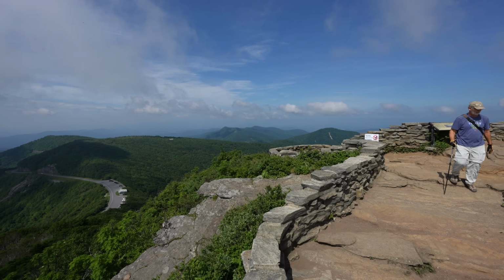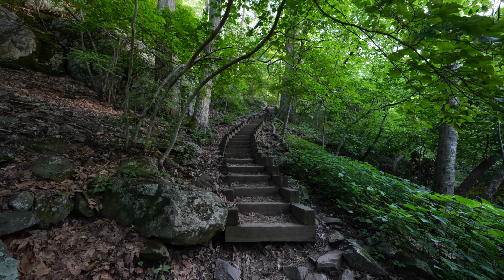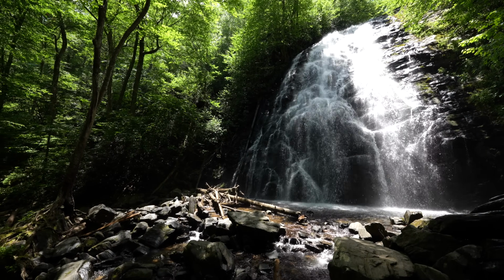Most of the popular hikes are honestly less than a mile or 2, but they're uphill the entire way, and they're some of the steepest trails I've done in a long time. In terms of my favorite hikes, there are so many great ones, but Crabtree Falls, Humpback Rocks, and Craggy Pinnacles are all ones that stood out for me.